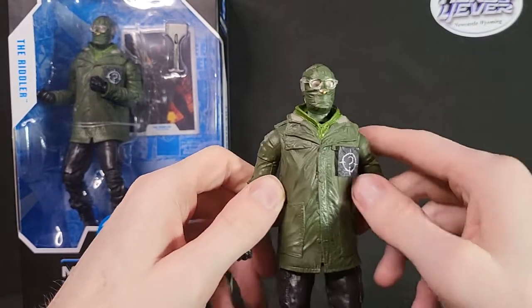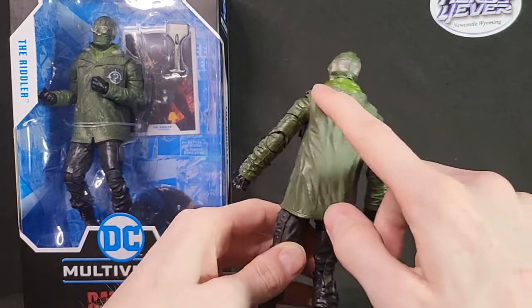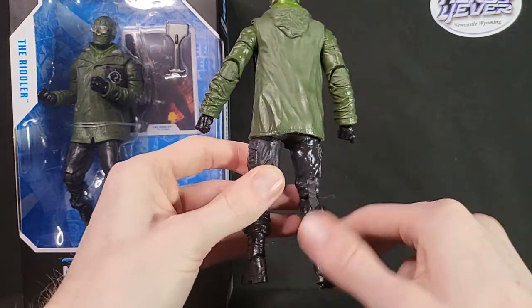Articulation wise on this figure, I guess we can show off the figure just a bit real quick. It's got the hood, so that's pretty cool. If only it was like a real hood that you could toss up, that'd be even cooler, but they added in that detail. Pretty nice.